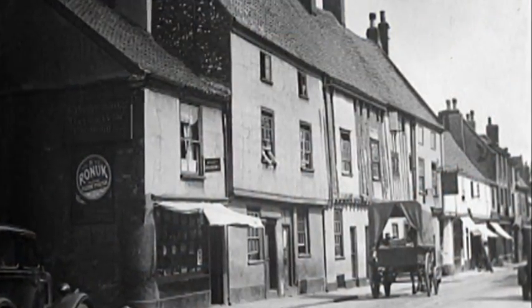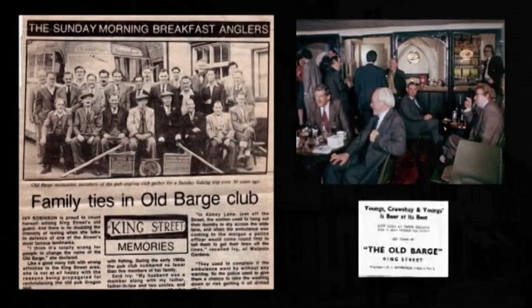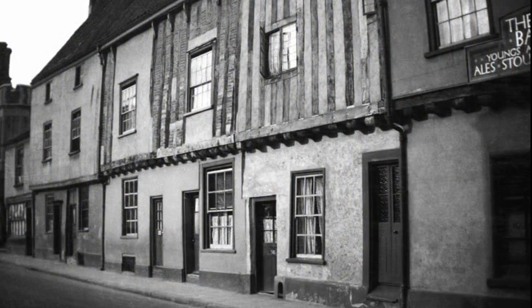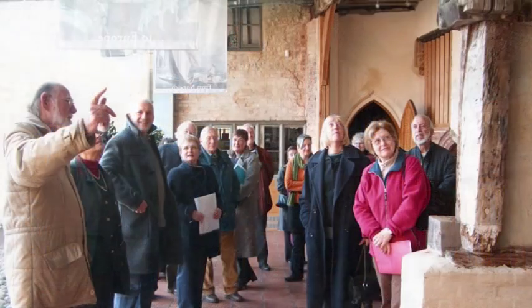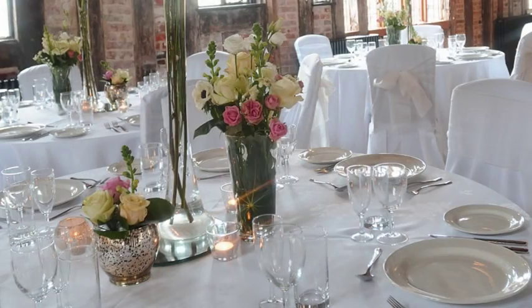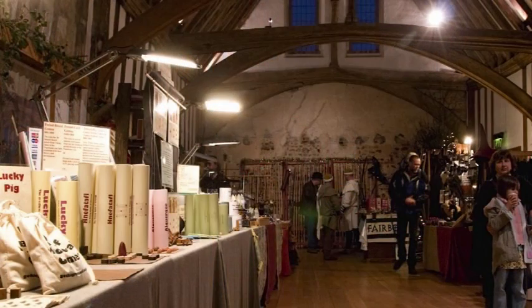For most of its life it has been accommodation, and latterly on the ground floor a pub, a butcher's shop and a rectory. For 25 years after its rescue and conservation in the 1970s and 80s, it was a heritage building run by the Norfolk and Norwich Heritage Trust, open to the public and a venue for school visits, for weddings, beer festivals and market fairs, drama productions and many other events.